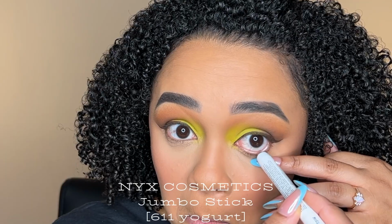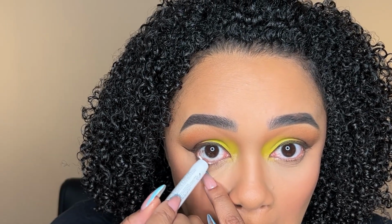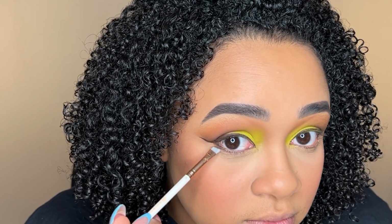And then in the waterline, just running the NYX Jumbo Stick in the shade Yogurt through. I didn't want to do white in the waterline, but I wanted something a little bit brighter, and this did the trick. And then I'm taking the darkest brown that I used from the Ace Beauty palette. This is the shade Acorn.